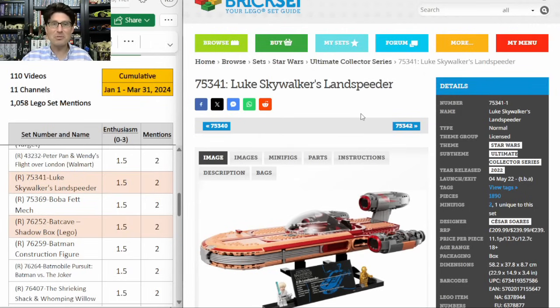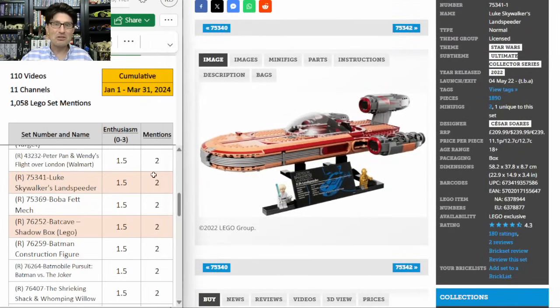75341, Luke's Landspeeder, the UCS meme set. 2 mentions, E-score of 1.5. It's only $240. Yeah, that's expensive for the 1,900 pieces, but we're going to have great sales for this one. We've already had some pretty good sales, and this one is so hated that I think on a really good sale, which should happen, and so if you're vigilant about it, I think there's a chance.